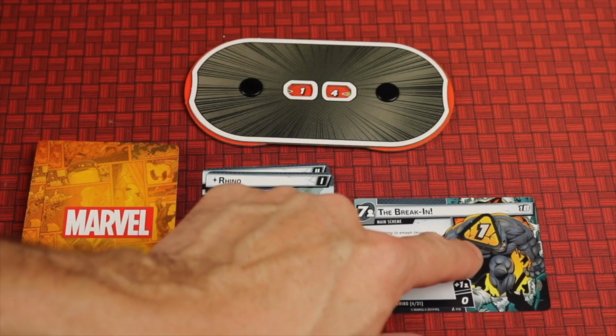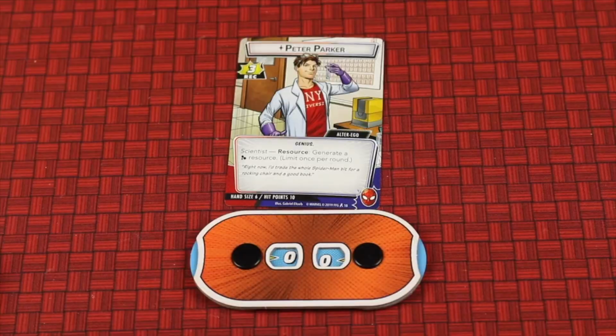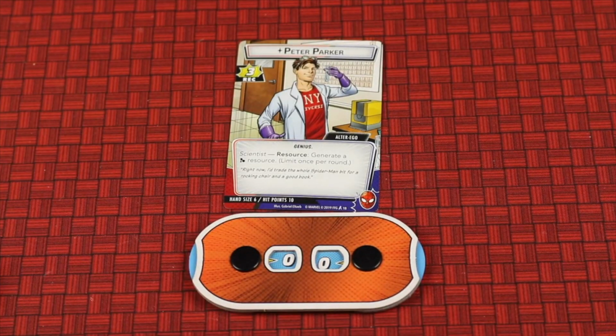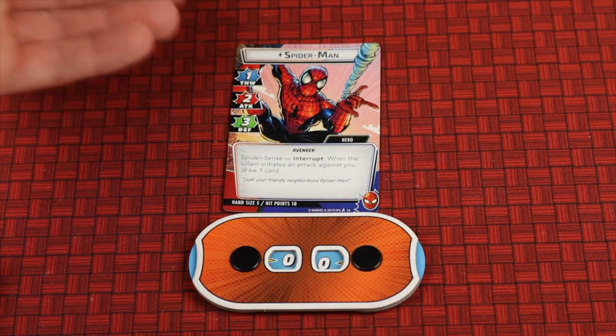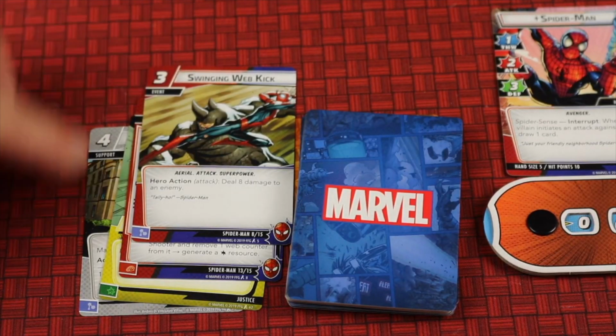But the cool thing about this is that you have an alter ego side and you have a hero side, and you can flip back and forth once per round, and different ones will give you different benefits. And certain other cards that you have in your hand only activate when you're on one side. You're also helping each other because different minions are going to be attached to different players. You can go over there and help them defeat theirs.